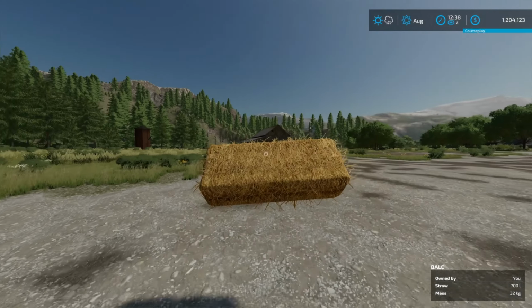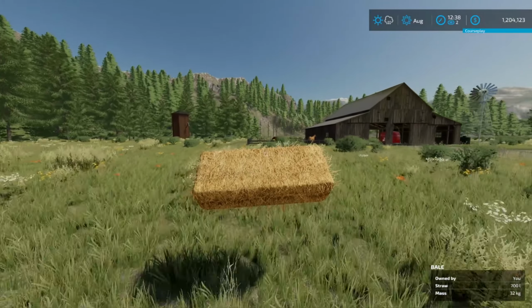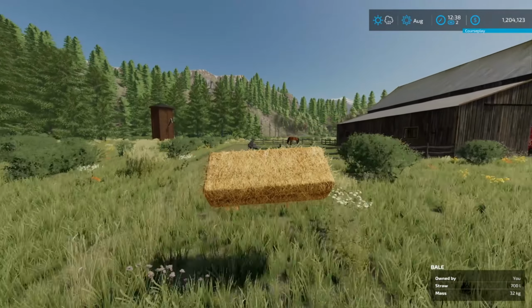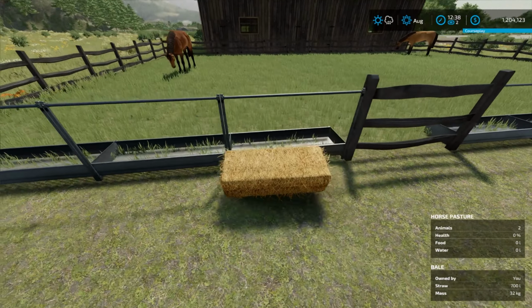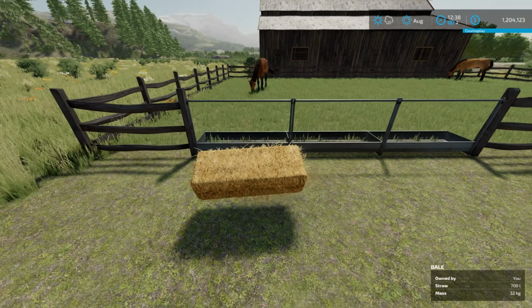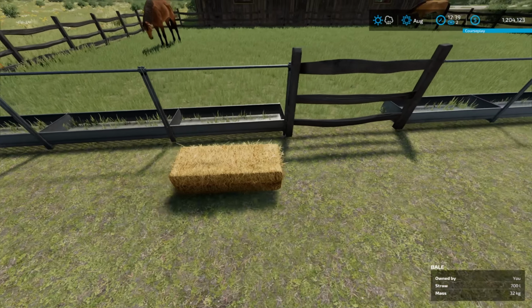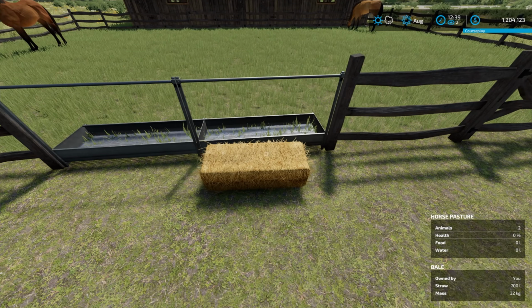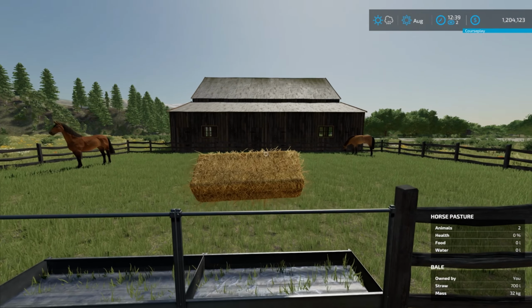Random straw bale just laying around there. We'll try and use that on the horses, but I'm not sure if it will get taken with this pasture, or if they even need it. Yeah, it doesn't look like they want to take the thing. We'll just chuck it in there now for the visuals, I suppose. There we go.